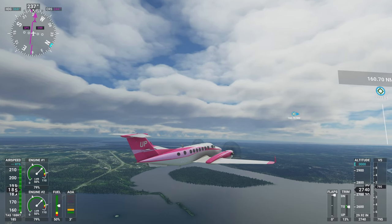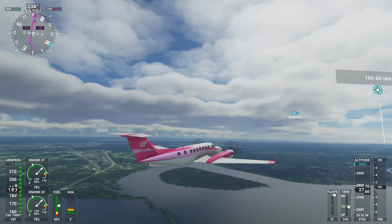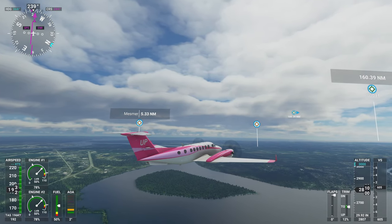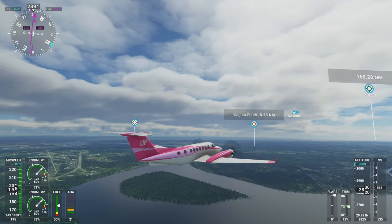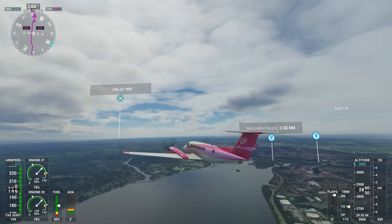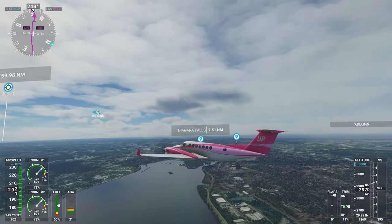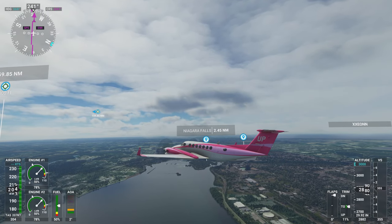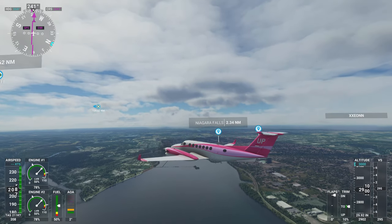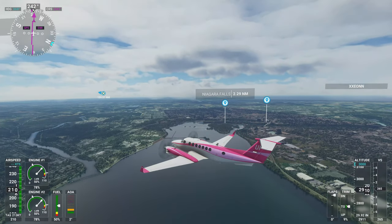Like a semi-beautiful day here in the Niagara Falls area. Go ahead and look around a little bit. KH-433, you are leaving my airspace. Frequency change approved. Niagara Tower KH-433, frequency change.